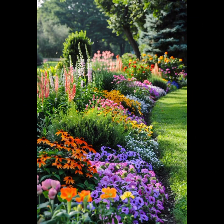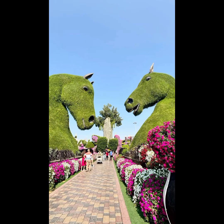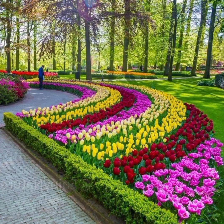Maintenance is the most important part to keep your garden fresh and eye-catching. Consider the level of maintenance you are willing to commit to. Low maintenance gardens may be more suitable for someone.